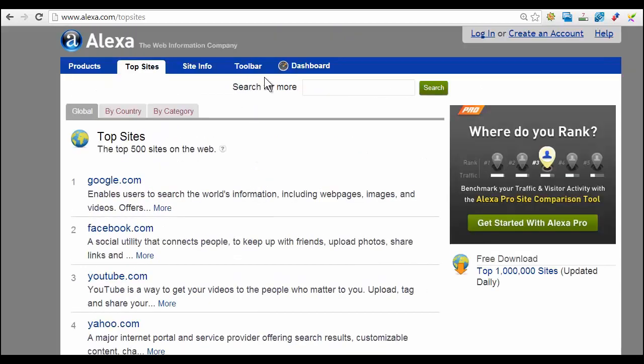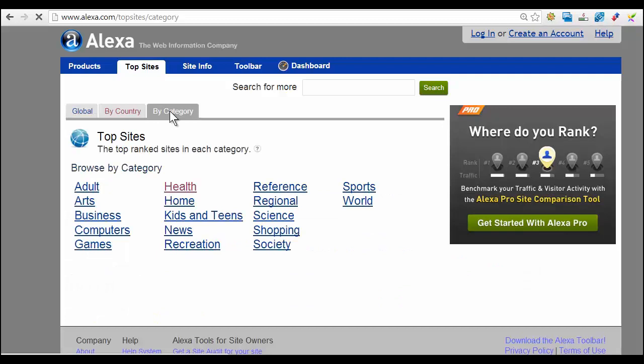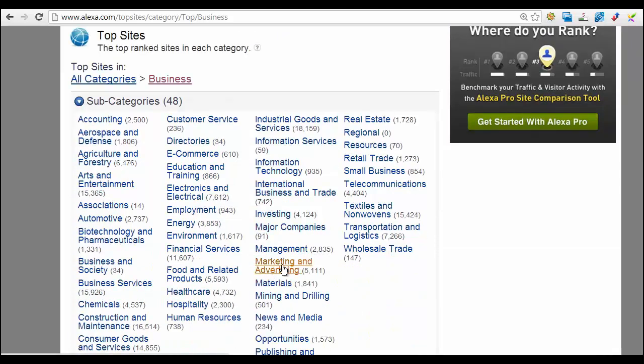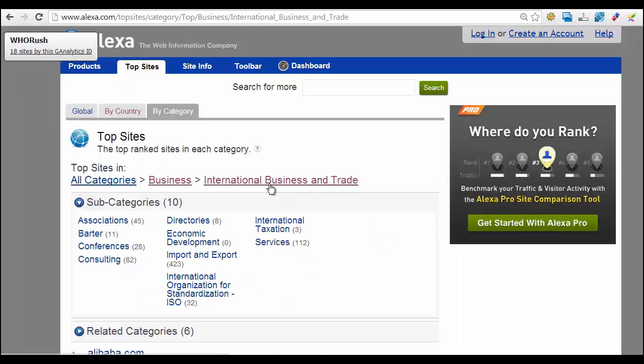You can also search by category, for example, business, and find out what are the best business websites on the whole internet based on traffic. Or maybe we can look for, for example, investing or international business, etc.